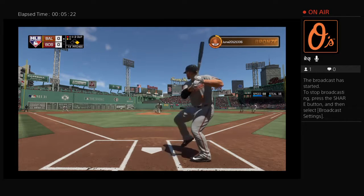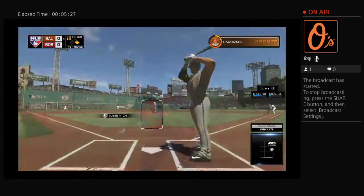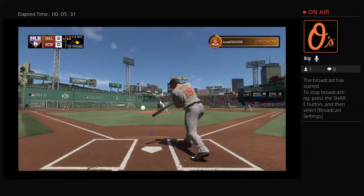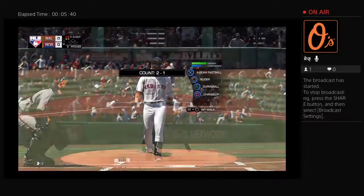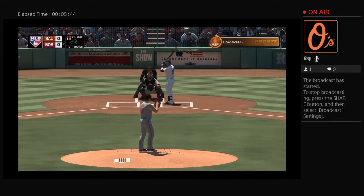Stepping in now, Chris Davis. 1-2. Now that's a big swing. That's what the big fella's supposed to do. Let it go downtown. Let it all fly. And we'll have to leave it there as this is strike 3, and that will retire 1 left for the Orioles. Orioles 0, Sox coming to the plate.